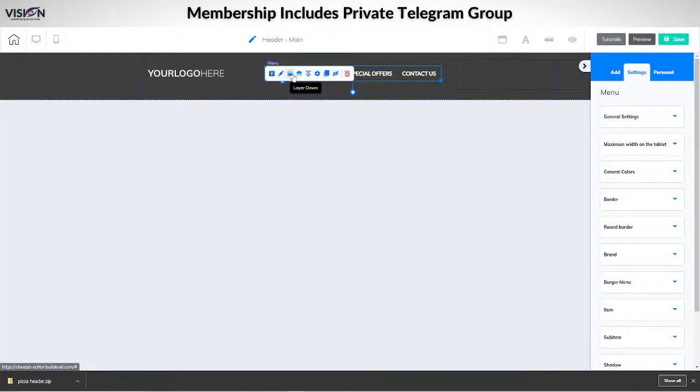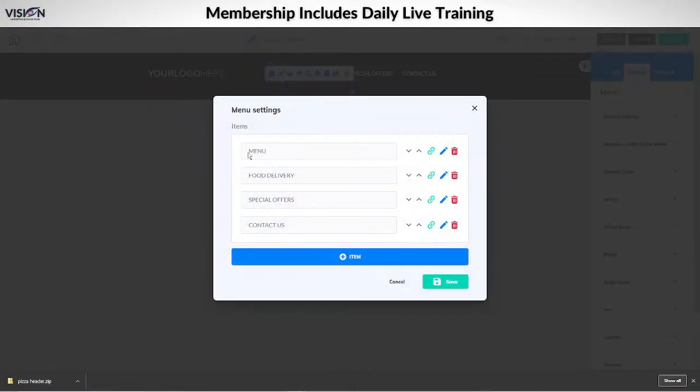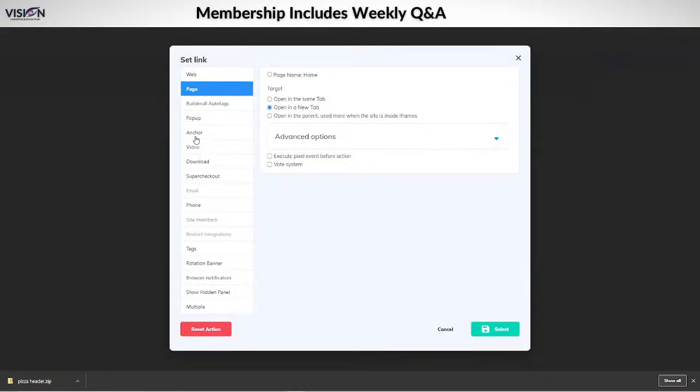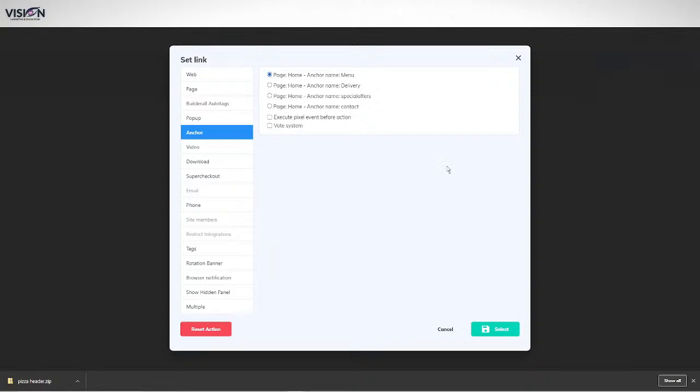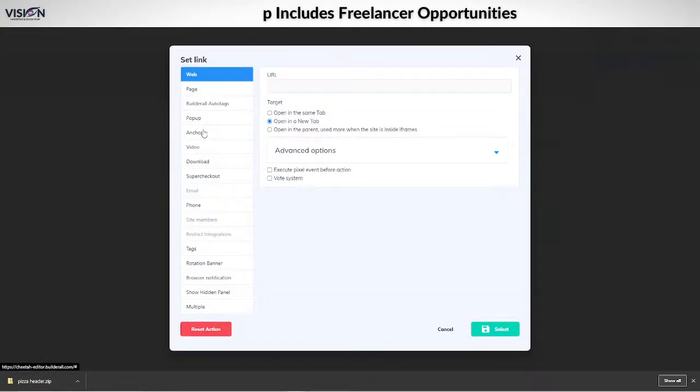And I'm going to click here to configure the menu. And you'll see it says menu here. And now we want to set the link. Okay, so I'm going to go to anchor. And I'm going to click here for menu. And then food delivery, I'm going to click here and then go to anchor.